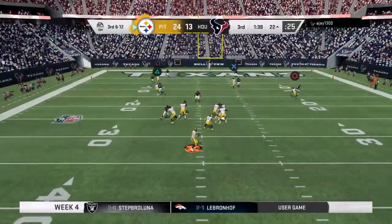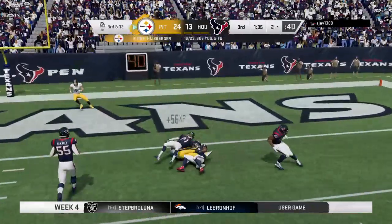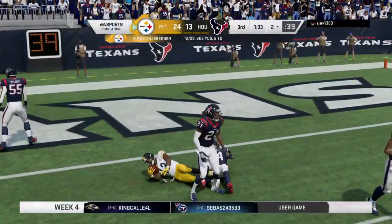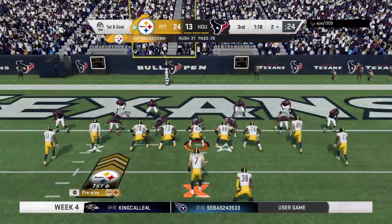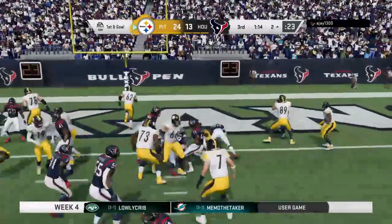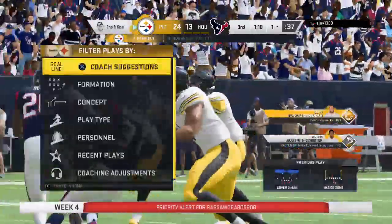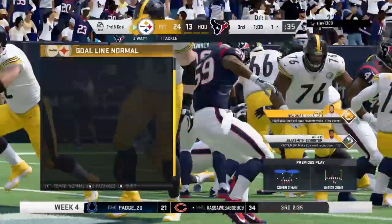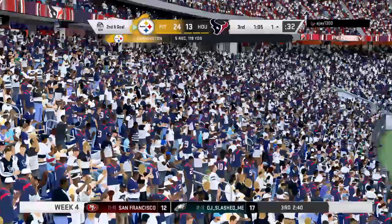On 3rd down, Roethlisberger. That's going to be caught. They're able to convert on 3rd down, and that sets up a 1st and goal. They'll try and run for it on 1st and goal. And he pushes forward but comes up short of the goal line as he'll get a yard down to about the 1. J.J. Watt makes another tackle there, and it's for a minimal gain.